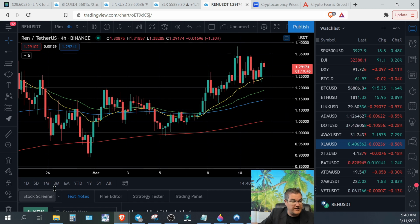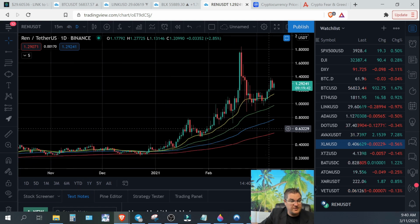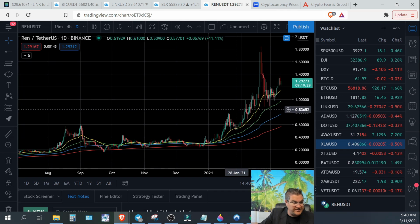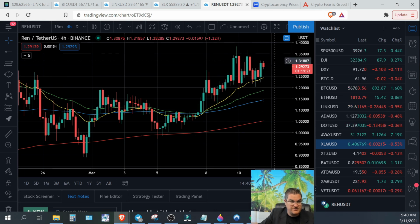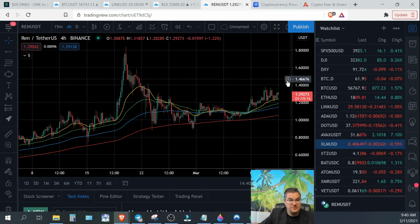What you'd want to find this on is the daily. See how much separation you have in all of these moving averages? You want them to continue to separate. You do not want to see these start joining together again, certainly on a daily chart. So your first warning sign that you can look at is your 4-hour. So watch for this. If this continues to curve up, great sign for REN.